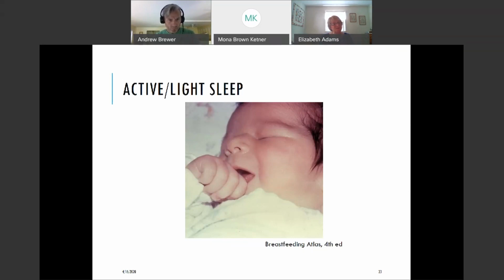They spend most of their sleep time in this state, and this is because their brain is processing and storing a lot of information, which is linked to learning. So this is the time when all of that brain growth is happening. And in this state, babies are really tuned in to internal and external stimulation. They would be able to know, oh, my diaper's really wet, or it's too hot, or it's too cold, or I'm starting to get hungry.